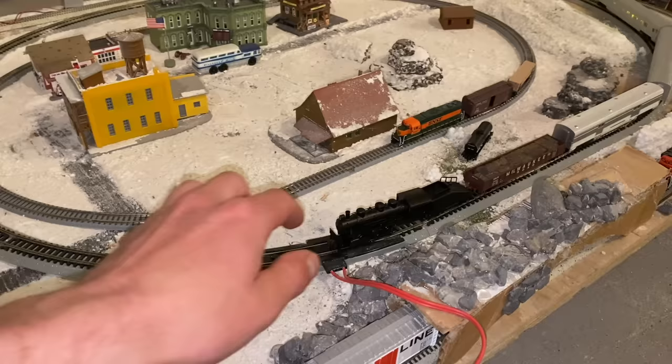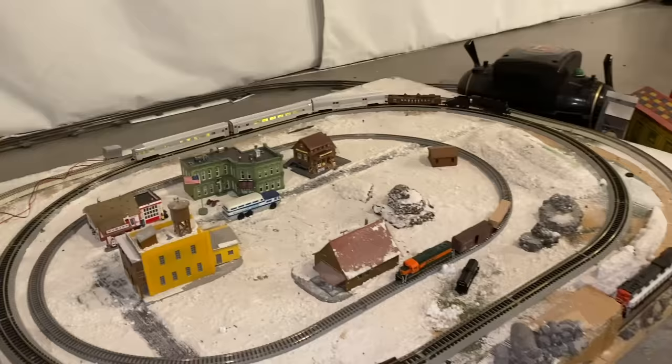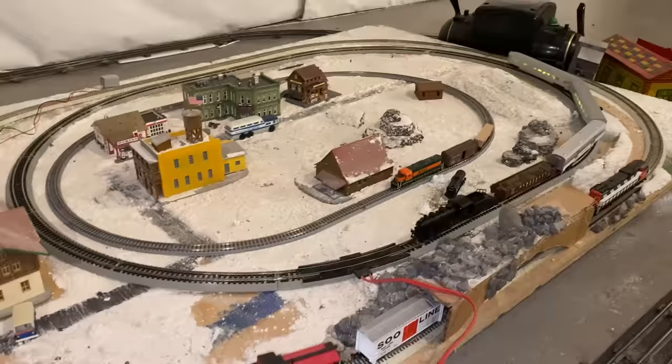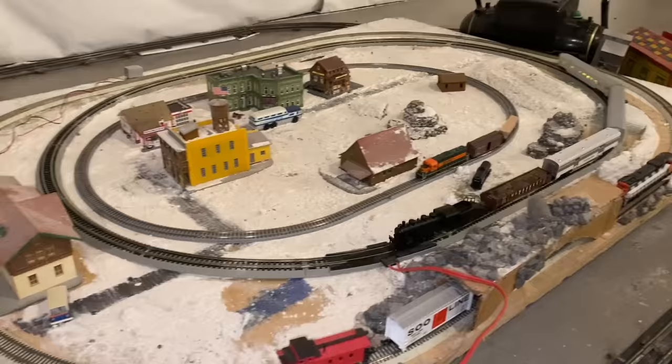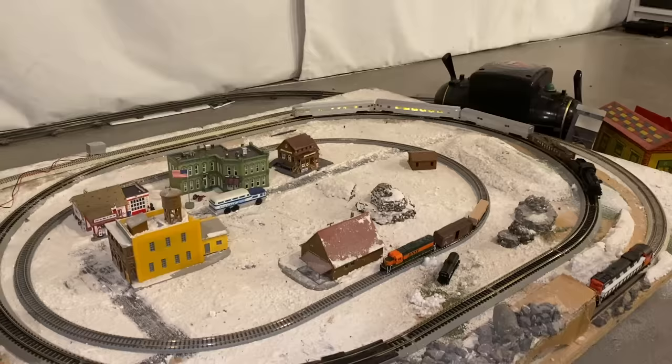There we go. Oh, check it out. The passenger cars are even lit. That's really cool. I didn't even know that was a feature on N-Scale. What a great little train. It's definitely a little bit of wheel slip. I mean, we're asking a lot of that locomotive hauling these larger cars around, but you know what? It's doing a pretty good job. So I think that that's pretty good for the 060.